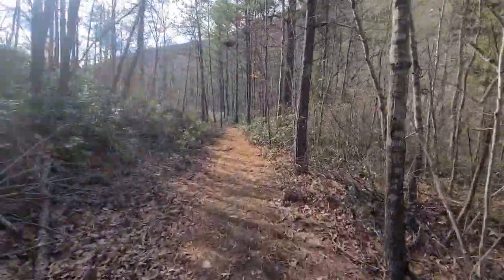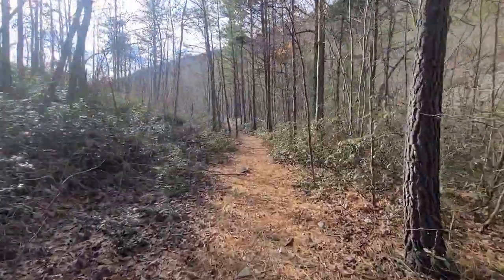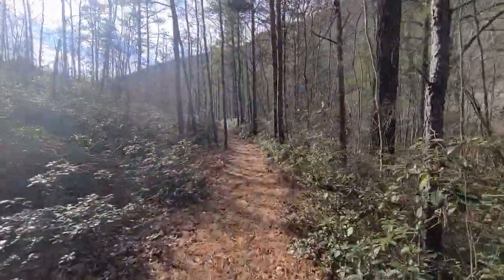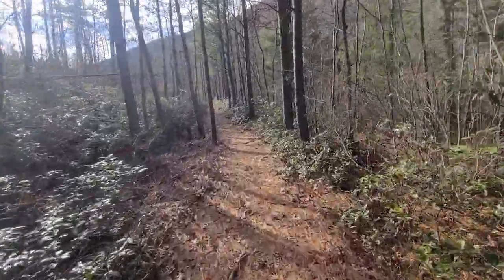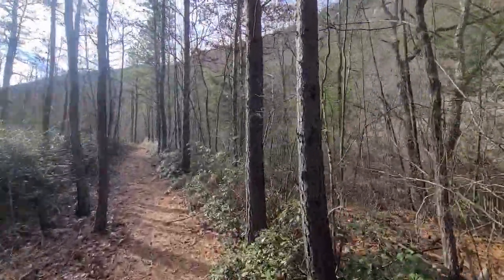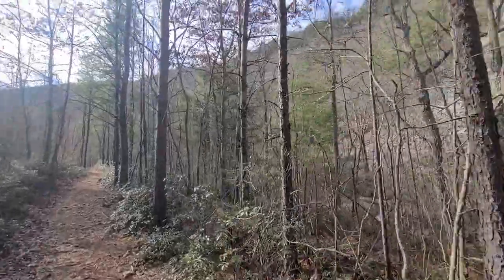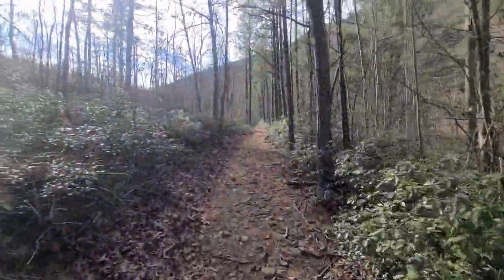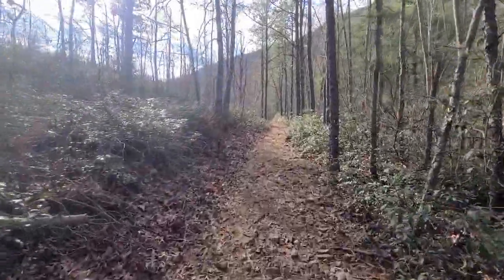Well, turned left, and now I'm on a new trail. I think it's called the Big Run Loop Portal Trail or something like that. It's running along Big Run, which is to my right. This trail seems to be wider and more maintained.